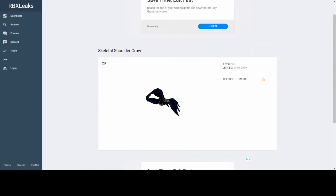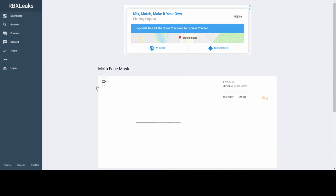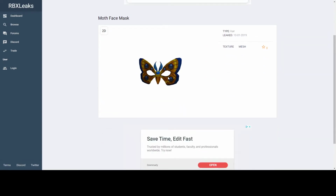Next, we actually have a Moth Fakes mask. This looks really good for a mask. I think this looks great. This is also gonna be pretty cheap. It's gonna come out tomorrow, probably. If the Raven doesn't come out today, it's gonna come out the day after the Raven comes out.